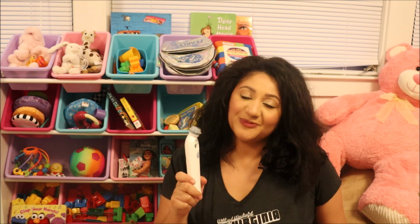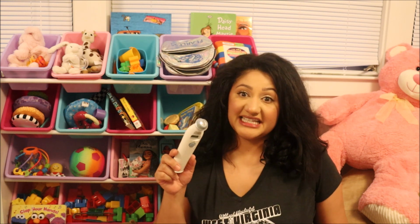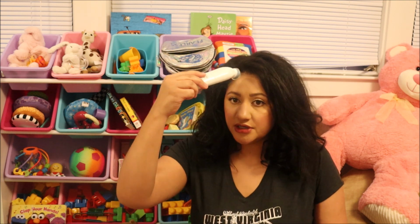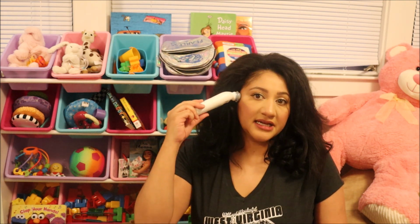Number two is a thermometer. The anal thermometer didn't really work for me because I think I was just doing it wrong, and I was scared to put it in too deep. I was like, I don't want to hurt the baby. So this one is by Exergen, and it's just a temporal or forehead thermometer. You just put it on like this and it goes boop.